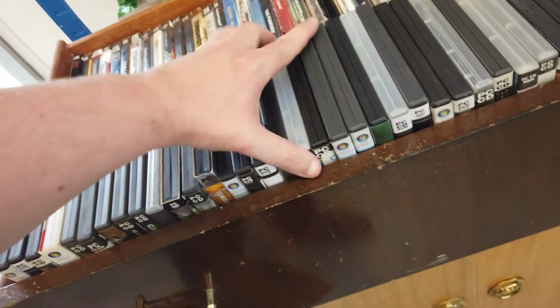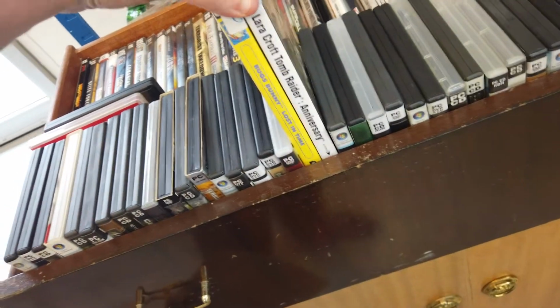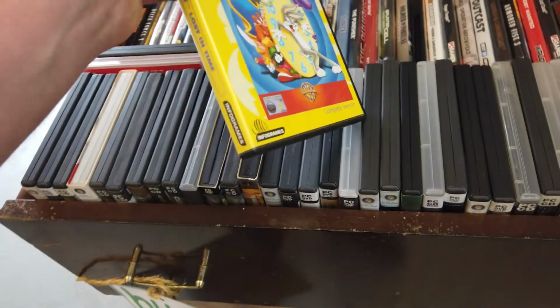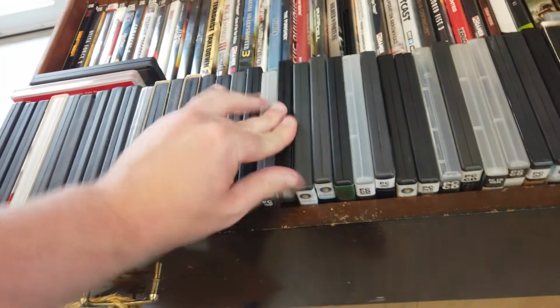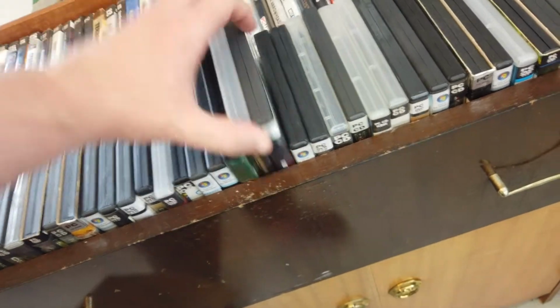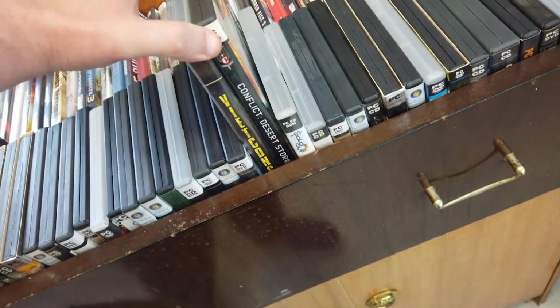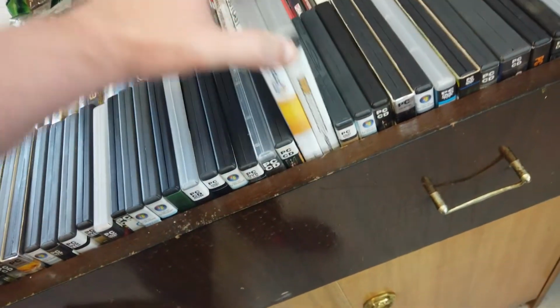The majority of them were DVD style cases, and as previously mentioned in this video, I'm just not really interested in anything like that, aside from maybe Bugs Bunny for example. I did pull a few things out, and I did get a few things as well, but I'm going to skip forward a little bit because there's a lot of stuff here and I want to get to the point.